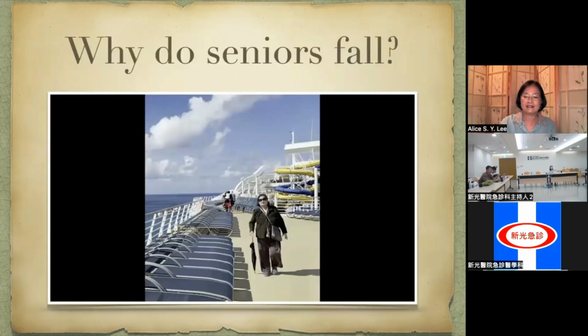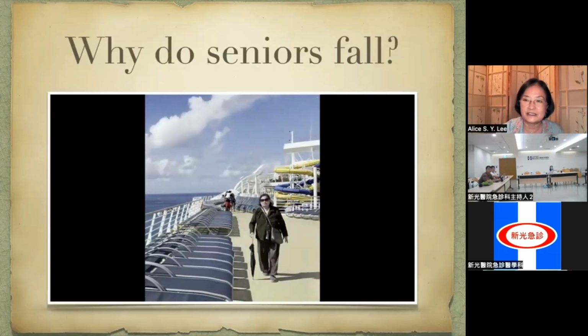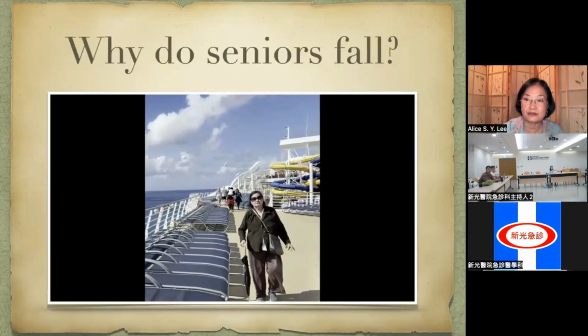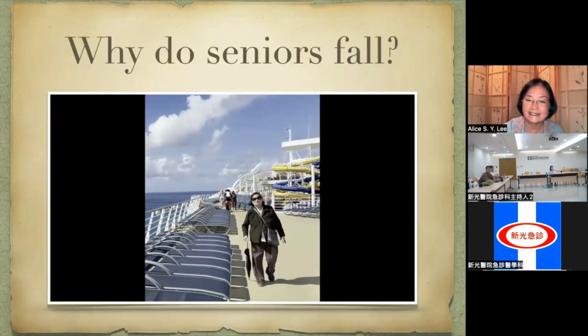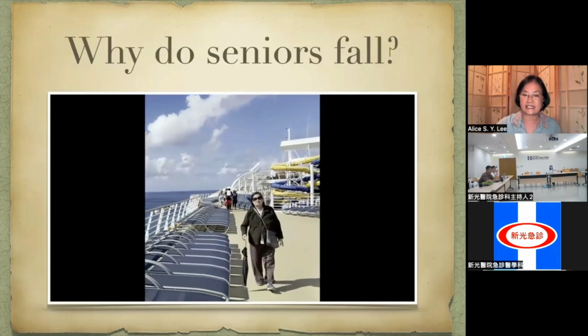So this is my mother. She went with me on a Royal Caribbean cruise last year. And this is how she walks with her little umbrella she uses as a cane.